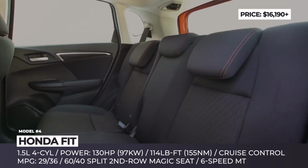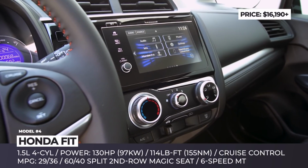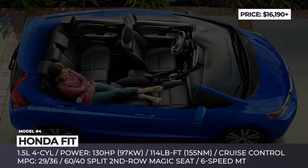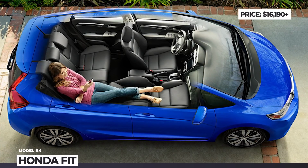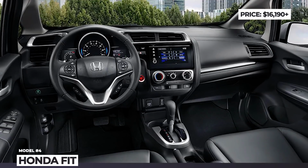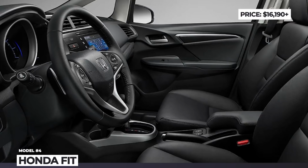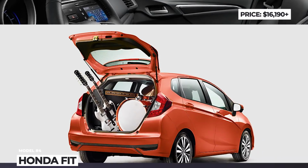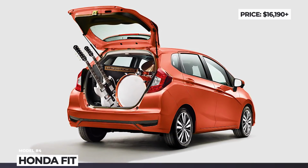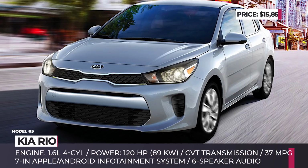If you're looking to purchase the most affordable Fit currently on the market, it would be the LX trim that comes powered by a 1.5-liter 4-cylinder with a standard 5-speed manual transmission. This configuration is priced at $17,120 when you add the destination fee, but returns subpar mileage of 31 mpg combined compared to 36 with an optional $800 CVT.